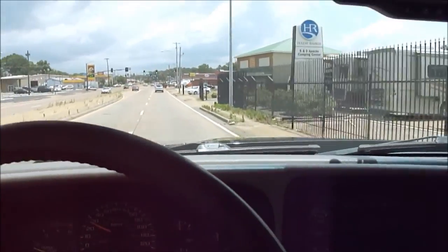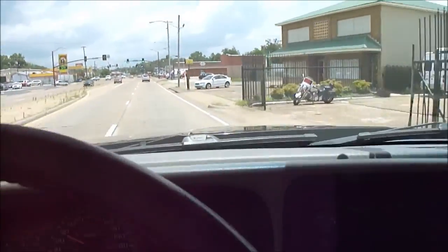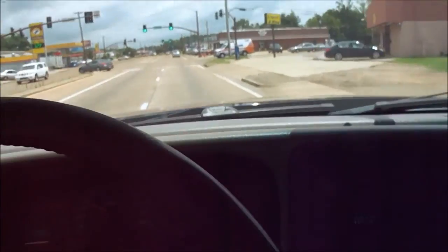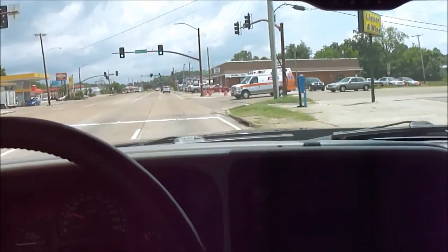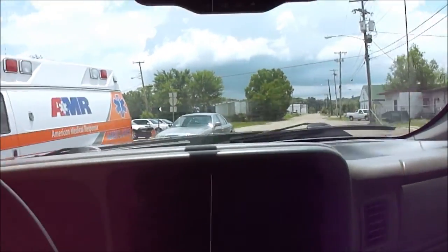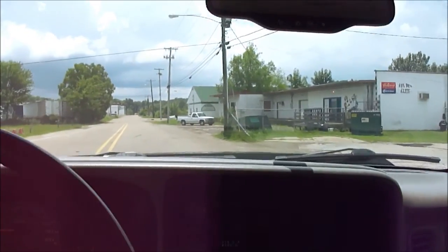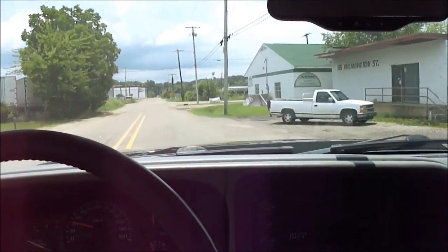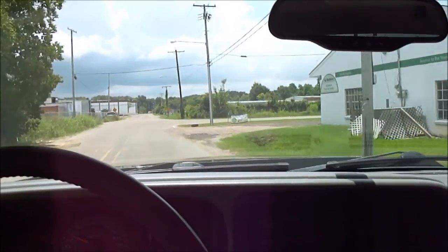I'll tell you one thing that'll kind of show you how well this truck's been taken care of. Look at those wiper blades. Bosch wiper blades. Now, if somebody's going to spend $50 on a pair of wiper blades, that should tell you how well they've treated their truck, because not many people want to spend that much money on wiper blades.